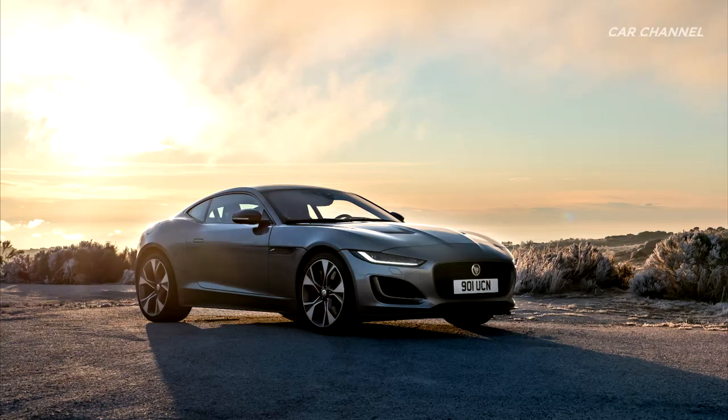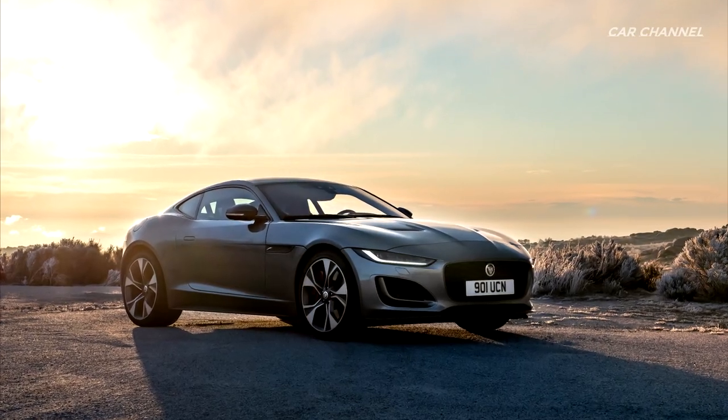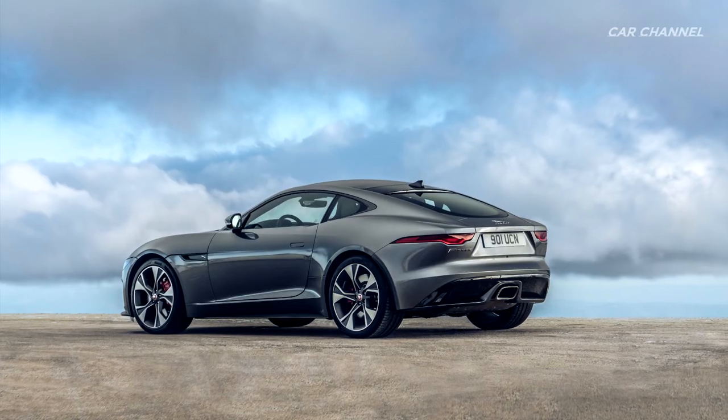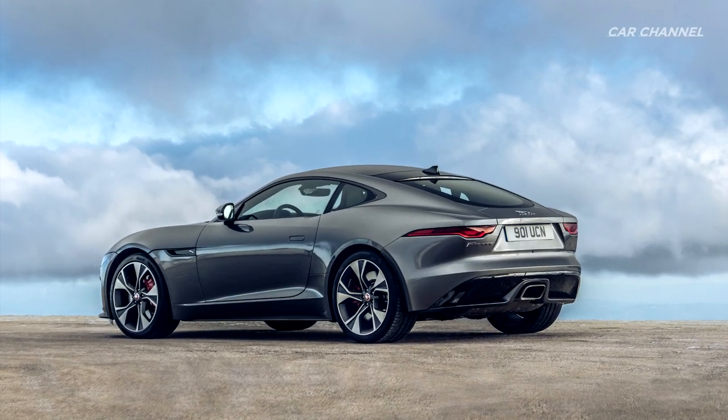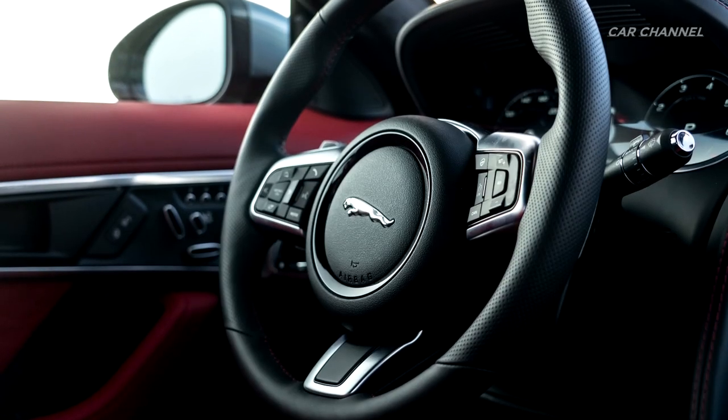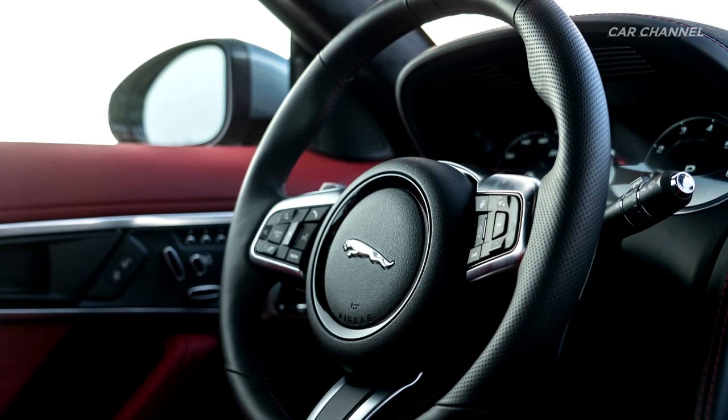The range of powerful, responsive engines includes 4, 6 and 8 cylinder options, all matched to 8-speed Quickshift transmissions with full manual control using either the SportShift gear selector or the steering wheel mounted paddles.